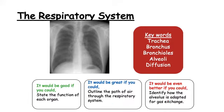And then it'd be great as well if you could learn a little about how the alveolus works for exchanging gases with our blood. So those are the three topics that we're going to be looking at starting today and in the next couple of classes. Some keywords that are going to be coming up in this section are trachea, bronchus, bronchioles, alveoli, and diffusion. And you should understand most of those by the end of this presentation and certainly in the next class as well.